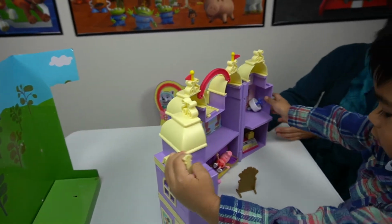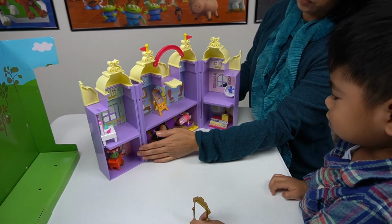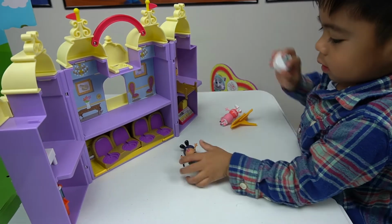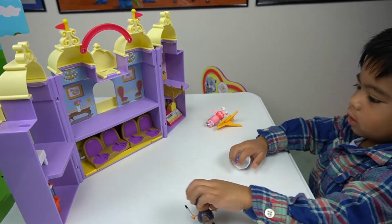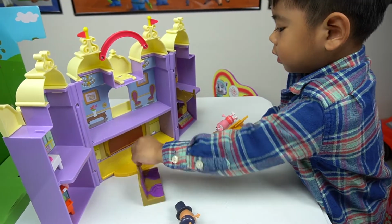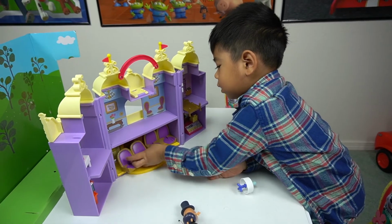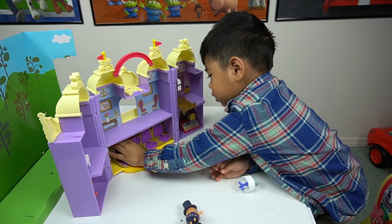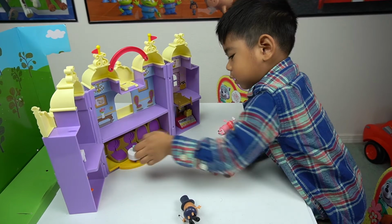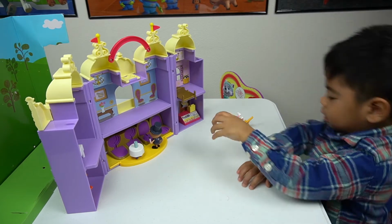Look at the castle. Oh, you wanna open it again? Okay, now bless you. Ready? Let me try. They have to go flip. They have to go to flip. That's there, down, there. Put that goes here. And now we do something there.